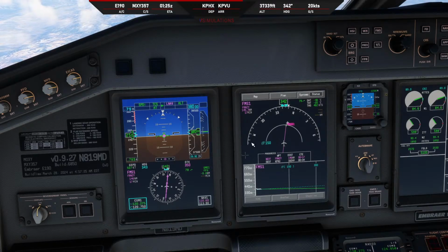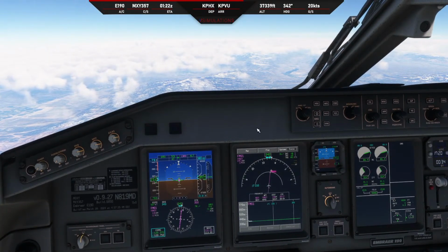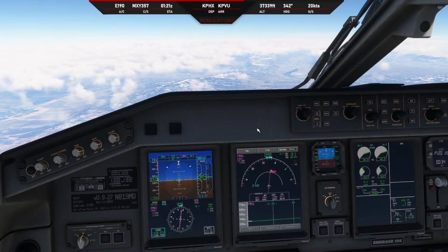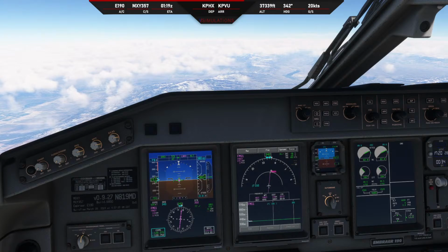We can even buff it up a little bit more. So approaching 80 miles, if he gives us Frenzy at 12, we've got to start down, maybe even a little bit earlier. We'll see. Consider terrain. Consider traffic. Consider if you have a speed restriction. If he says cross Frenzy at 250 knots, now you know you also have to slow down.